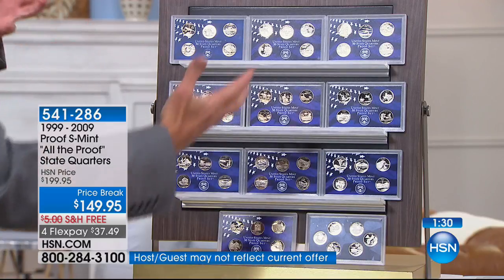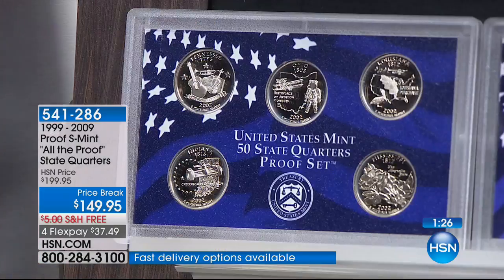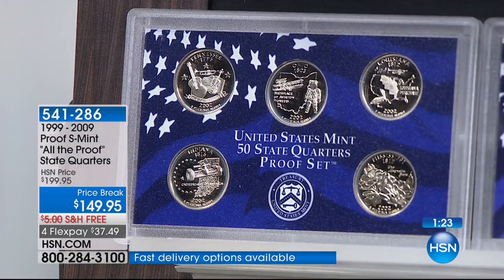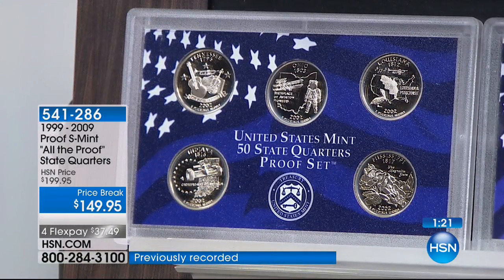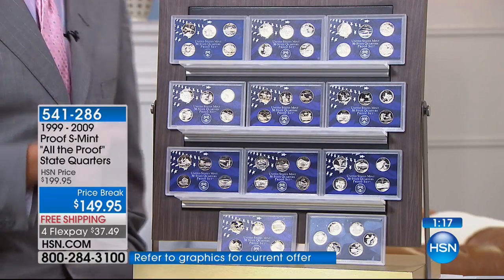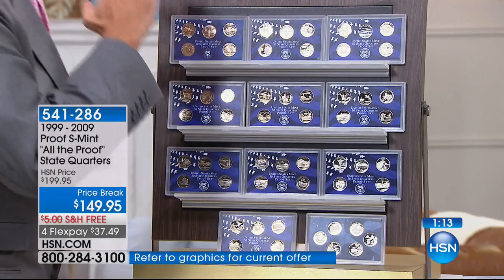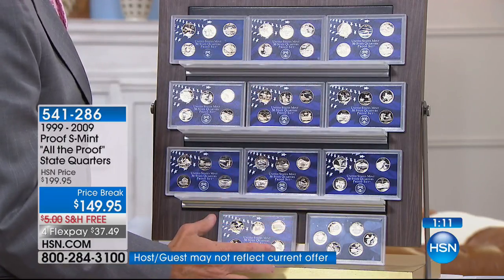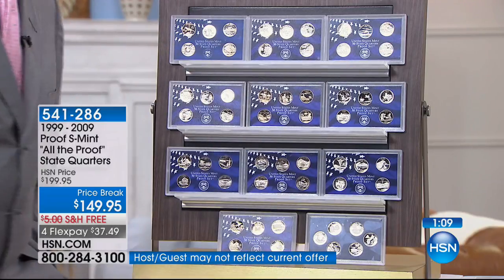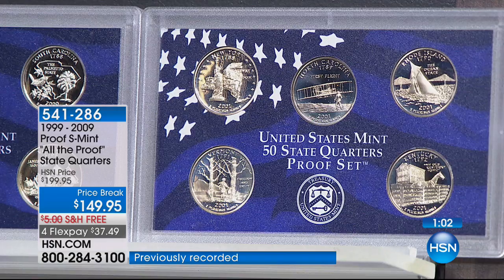You're going to have all of this history that each and every state decided to do, memorialized in the rarest possible way, which is the proof American state quarter collection. And I can bring it to you for the lowest price. If you had been buying these in 1999 originally from the United States government, you would have paid more than $149.95. That is very simply the fact of the matter. And by the way, they're beautiful. Look at how shiny they are.